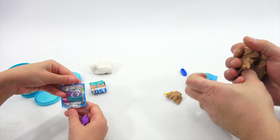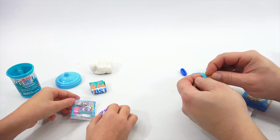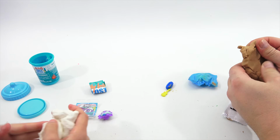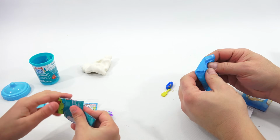What are your accessories? I did the laundry. Oh yeah, you did. I don't think I have any accessories. I have a guitar and a hot dog. That's got to be in your compound, maybe. No. So there's no accessories with those little guys, I guess. Let's see.